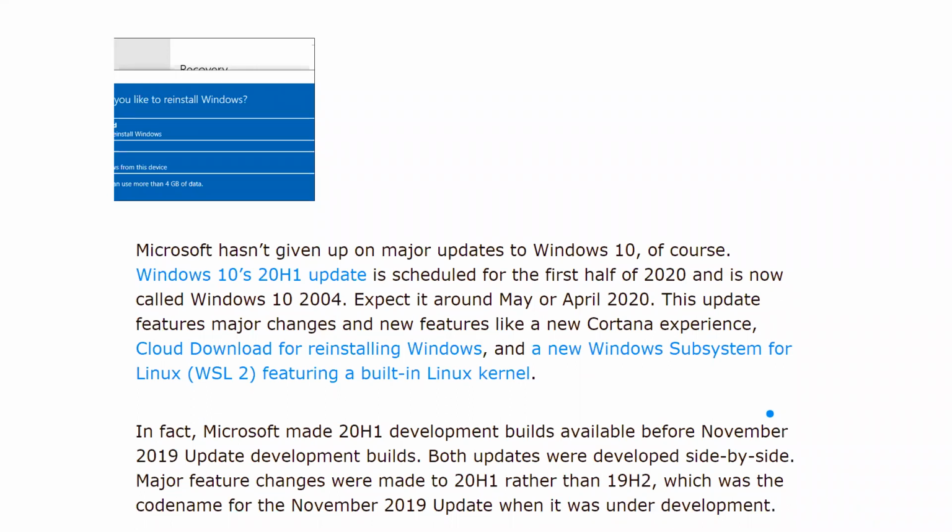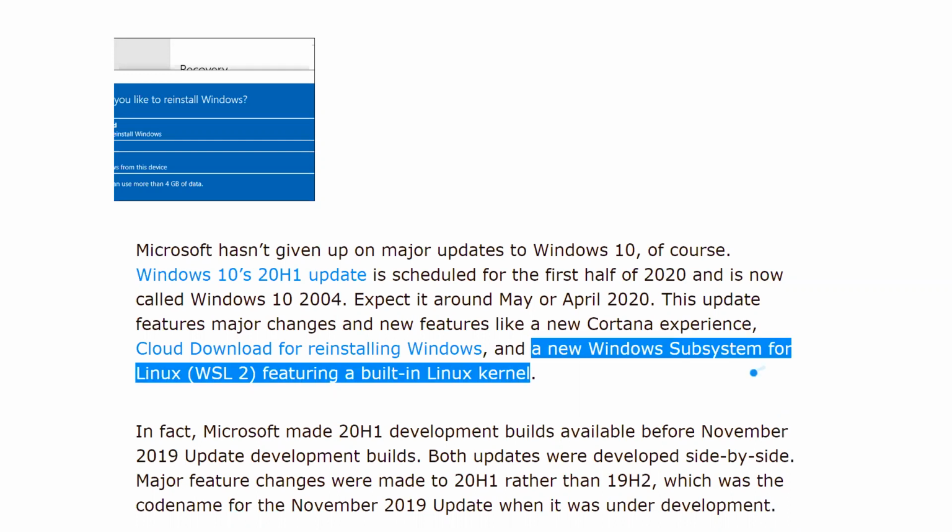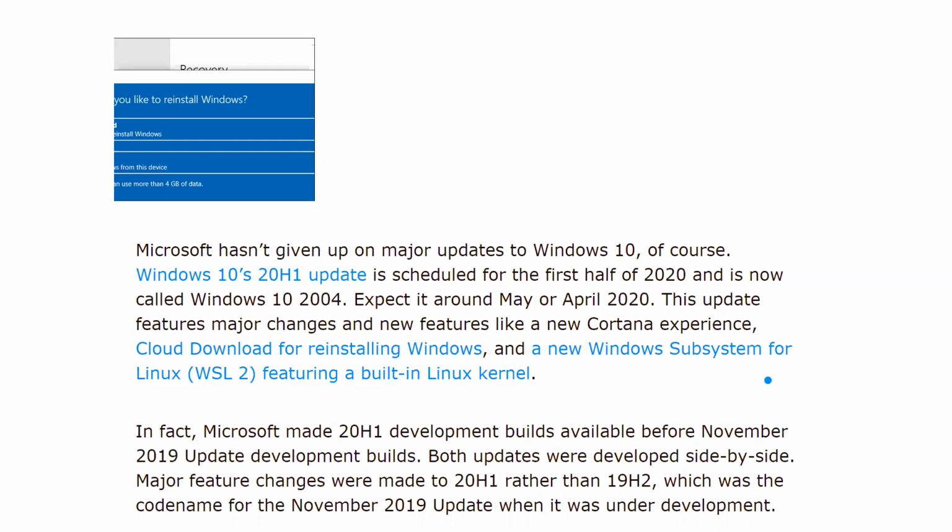The update is scheduled for the first half of 2020, and is now called Windows 2004, meaning 2020, and it'll be around April sometime. Expected around May or April of 2020. This update features major changes and new features like a new Cortana experience, cloud download for reinstalling Windows, and a new Windows Subsystem for Linux, featuring a built-in Linux kernel.